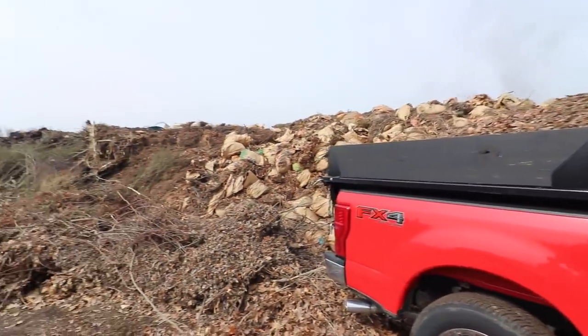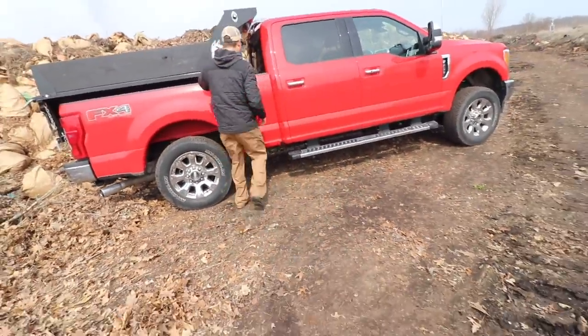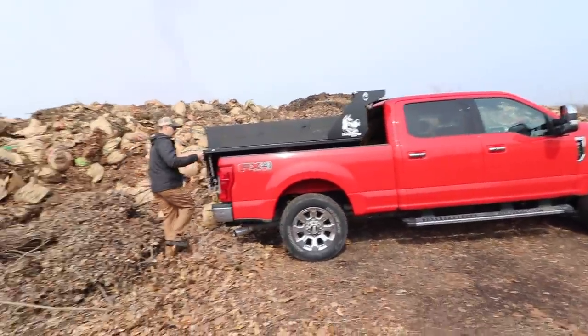But all right, here, I'll give you the camera. Let me use the dump. Yes, okay. Sir. Yes, sir. You gonna use the dump from this side? I'm gonna have to go around. Crazy.